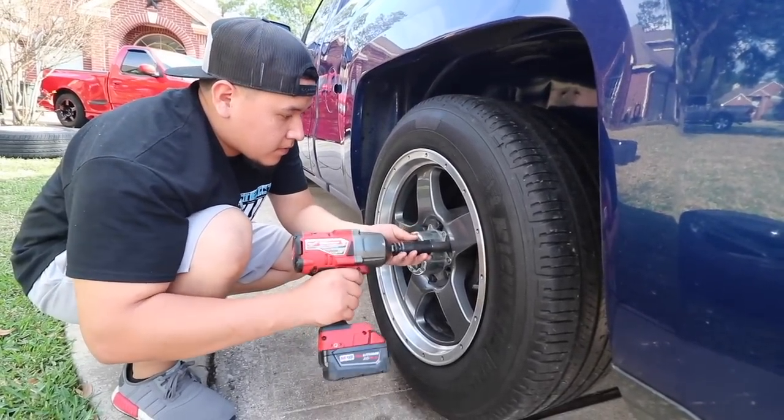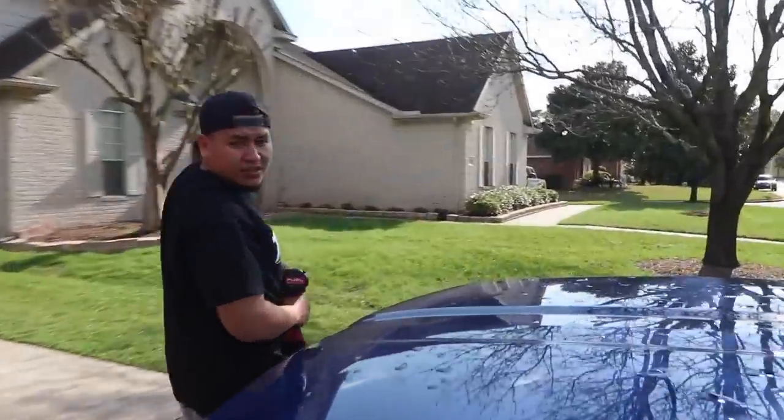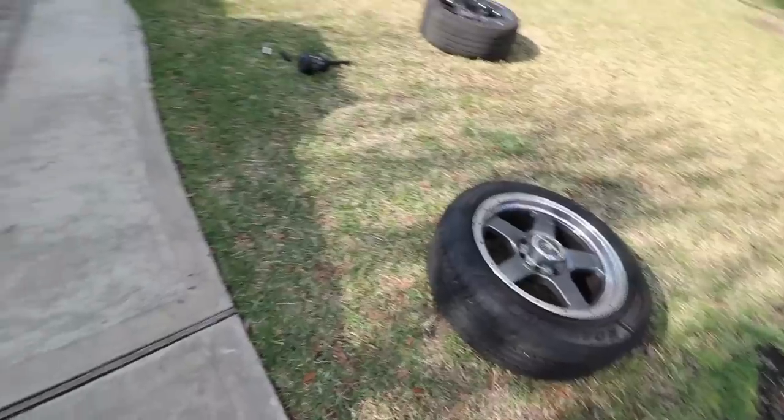Put the other wheel on. Thank you. Oh, it looks good. Where's the other tire? It's right over here. Go get it. I can't wait to see the final result, guys.